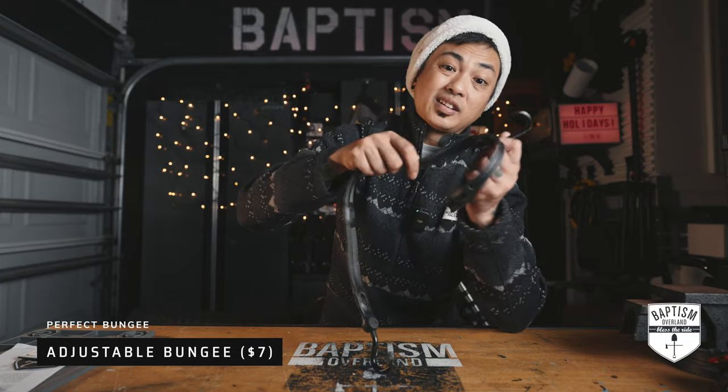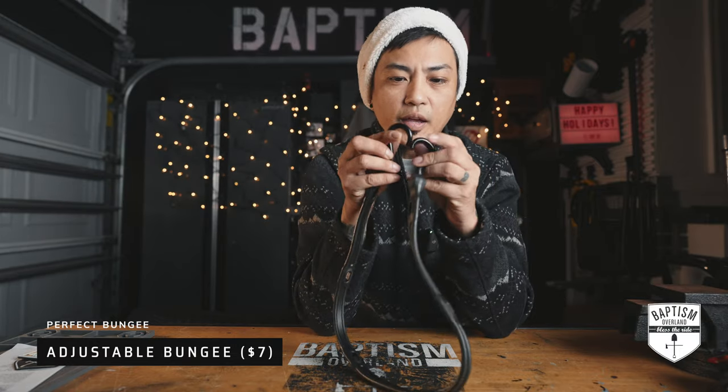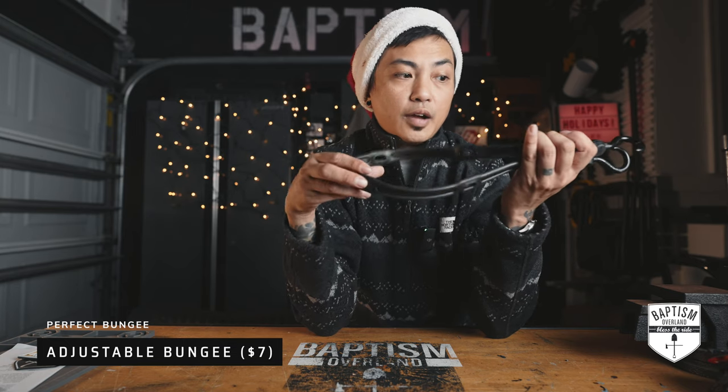This is the perfect bungee, and I'm not saying that they're perfect bungees, that's the name of the brand, but I mean they pretty much are. They're only like $8. This bungee can be configured so many different ways. You just loop it and then it hooks into itself. You can use this in any kind of configuration that you want. It's just so versatile that I wish I knew about these much earlier. In fact, I would love to have a few more because they're just so handy and you can use them for almost anything.